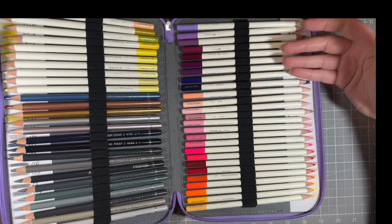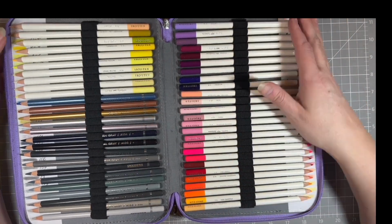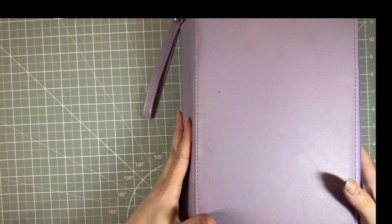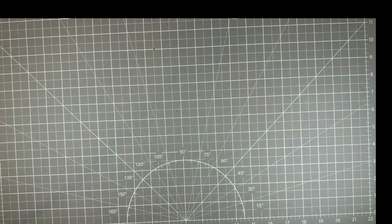They have some quite unusual colours in them, but if I'm honest, they're probably too hard for me. I don't love a hard pencil, definitely. But yeah, mid-price buy. Artezas I use quite a lot. I do like them as well.